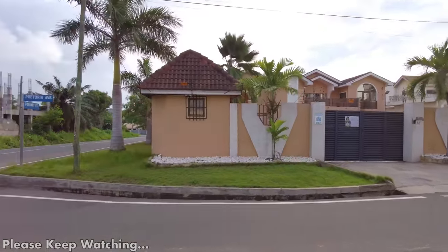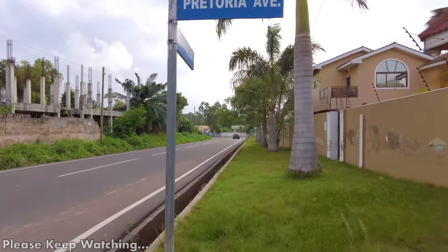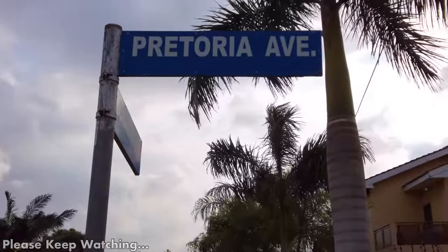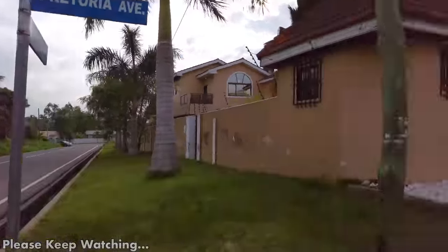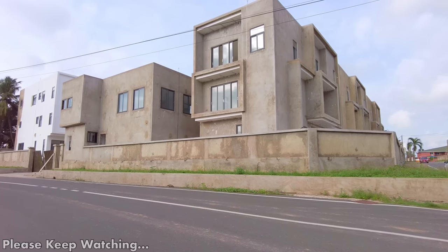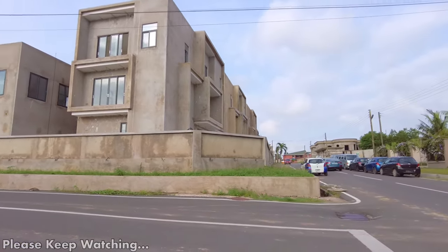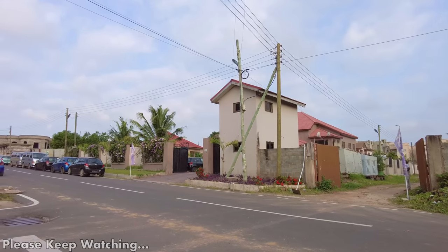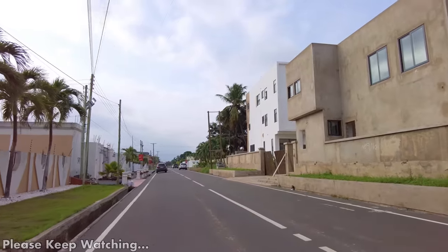Thank you for joining in. We are still walking in East Legon on Conakry Street. We are now moving to the left, which is Pretoria Avenue. Pretoria is a city in South Africa, I believe so. Very, very nice houses being built here. So we are moving on Pretoria Avenue.